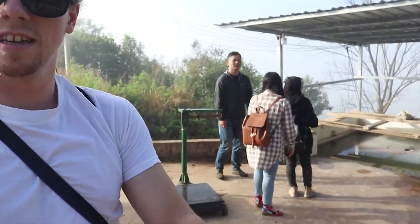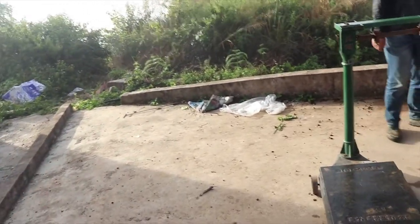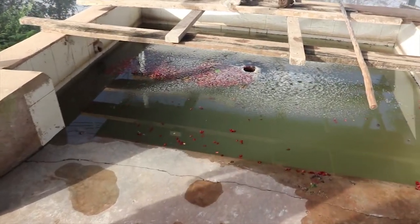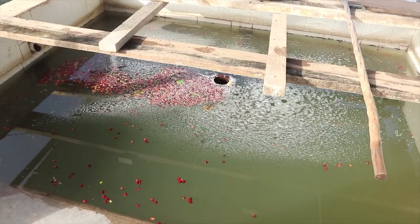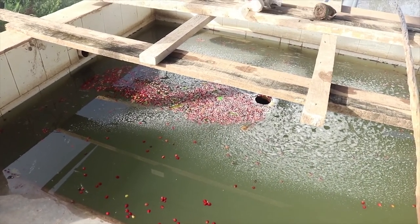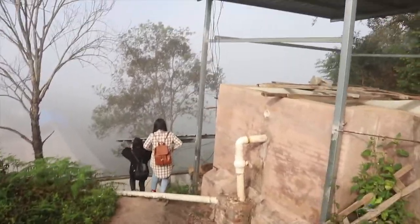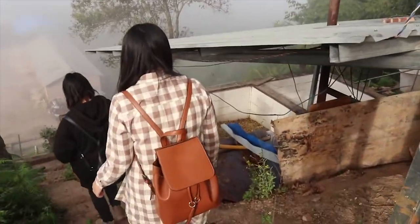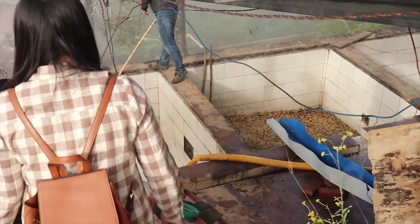So after the coffee's picked, the pickers come here. The coffee is weighed and then floated. So the idea is that the most dense coffees go down first. It comes down here to the fermentation tanks.